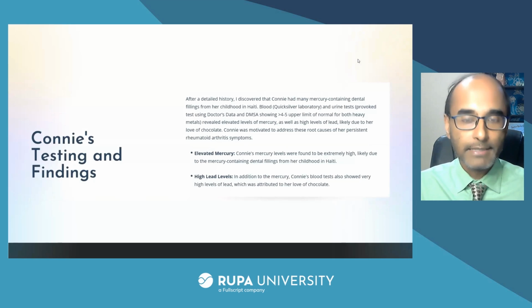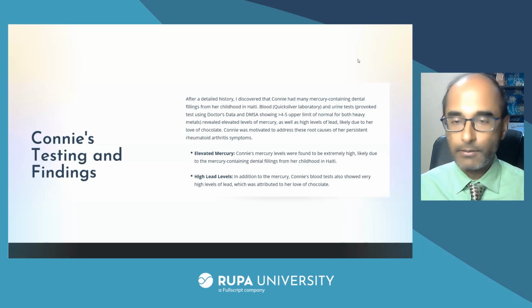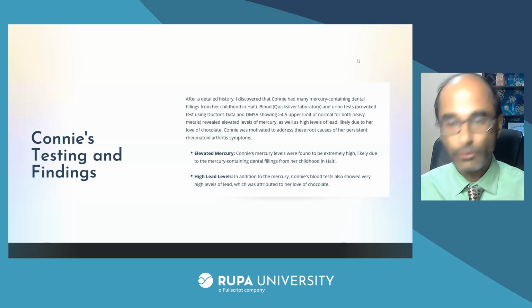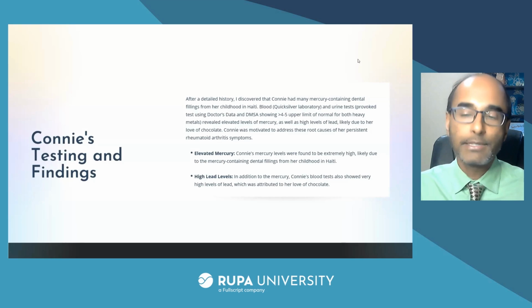For heavy metal testing, blood testing, like lead, mercury, cadmium, arsenic, tells you about pretty recent exposure, in terms of just the past 2 to 3 months. But if you do either urine testing or hair testing, you get a longer perspective on body burden. So in her case, I did blood testing. I find Quicksilver Laboratory is a better functional laboratory for assessing mercury and lead in the blood, for example, compared to the standard national labs that we use also. But for heavy metal blood testing, I like Quicksilver Laboratory.